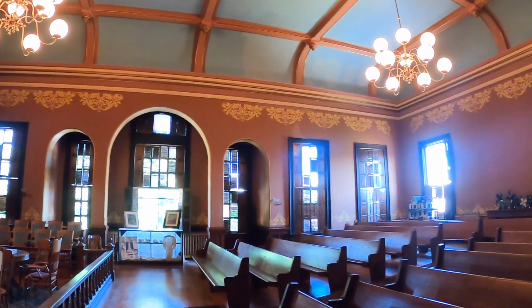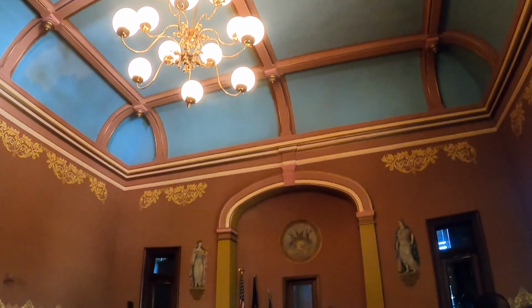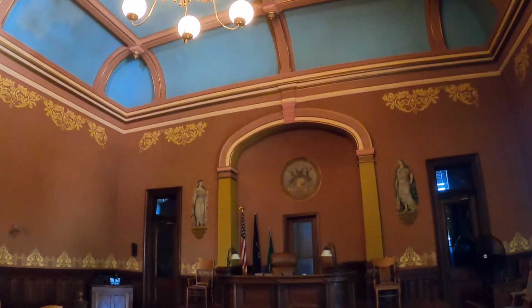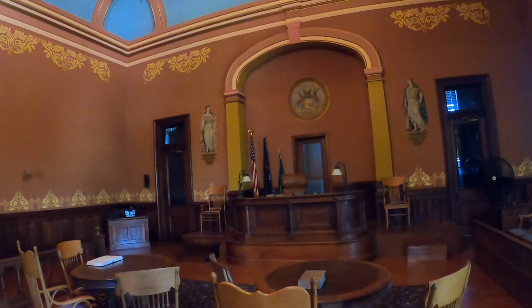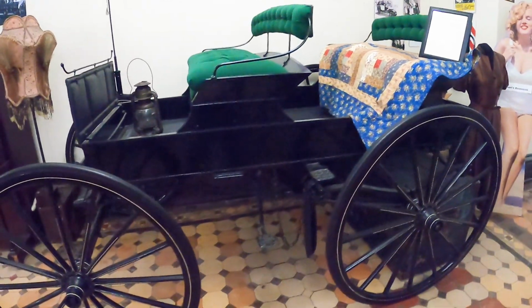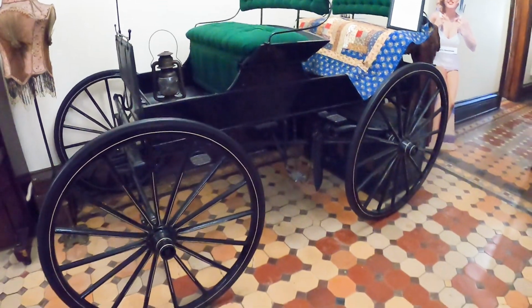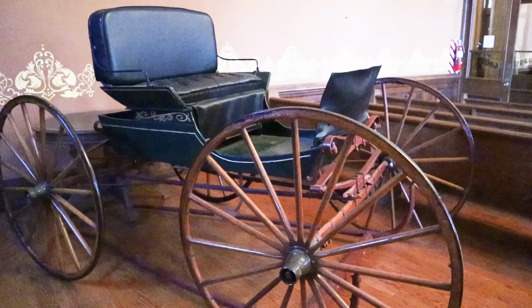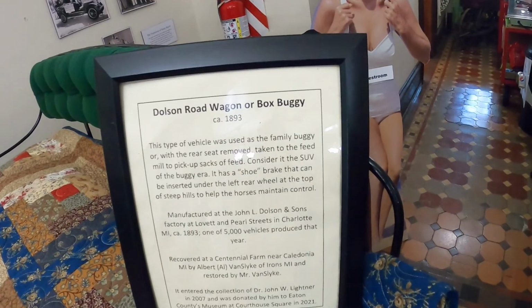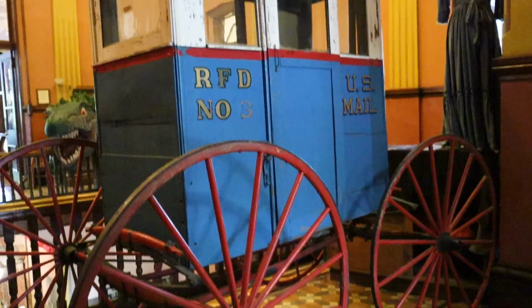Another aspect that makes this museum an incredible asset to the community of Charlotte is that they rent out the spaces like the courtroom, making it a great venue for parties, banquets, and weddings. Other exhibits in the museum that are most impressive are the many carriages and even a sleigh that came from a company that once manufactured them right there in Charlotte.